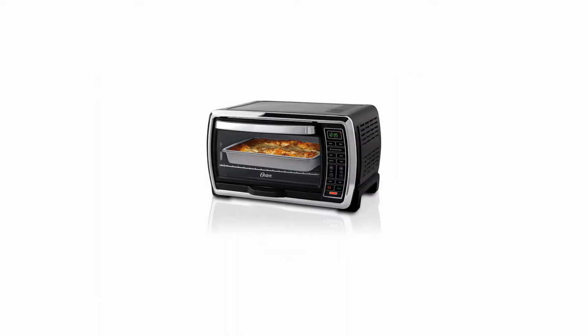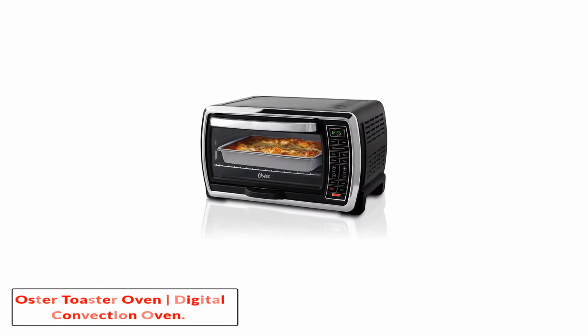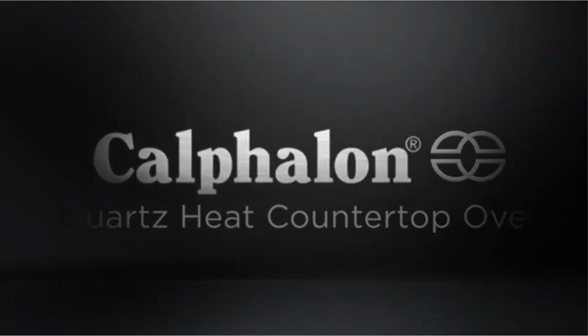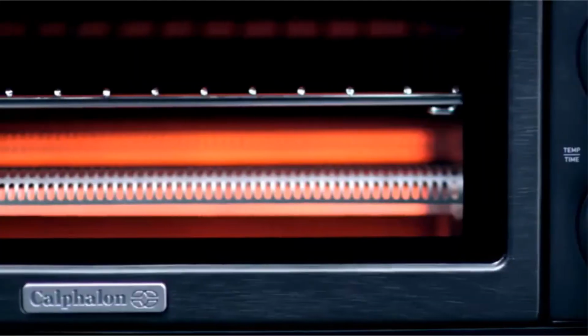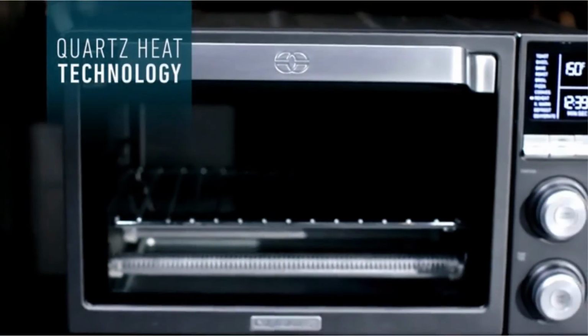Number 2. Oster Toaster Oven Digital Convection Oven. You and your loved ones deserve the best oven on the market. So starting off on the list is the Oster Digital Toaster Oven. This best countertop convection oven has a slick design with a large capacity. It lets you roast, broil, and toast your meals.